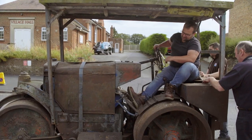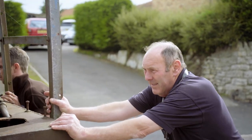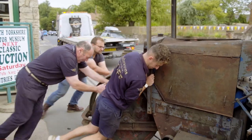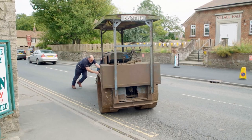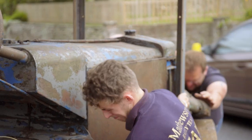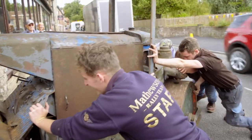Normally, Derek would decide to be busy when something like this arrives, but today he fancied a workout. Mind your foot. It won't take prisoners, this thing, I tell you. The road roller does not represent good business for Mathewsons: high effort combined with a negligible chance of a sale. There's no middle ground with it, is there? You either want a road roller or you don't. Easy now. We're right there.